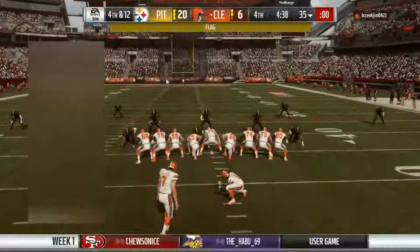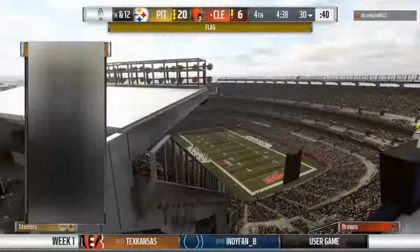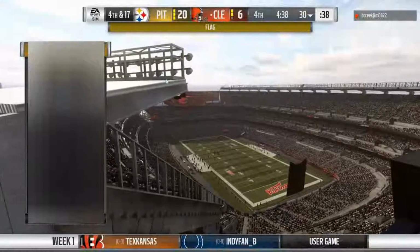So now on comes the field goal unit. And this will be a, shall we say, a rather optimistic try here. So that'll back them up 5.